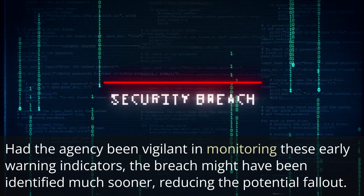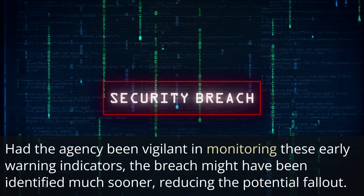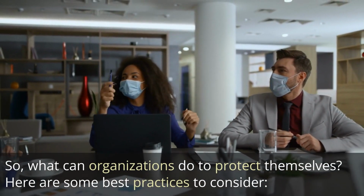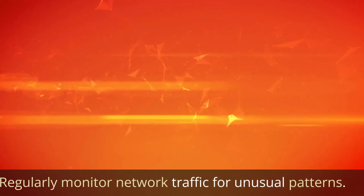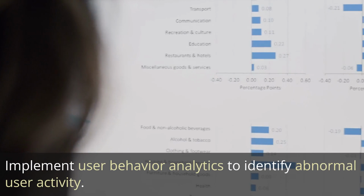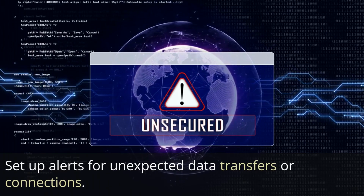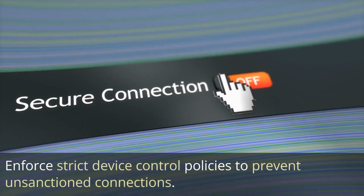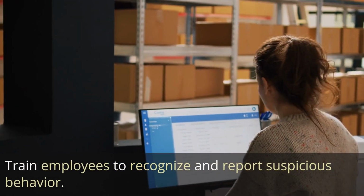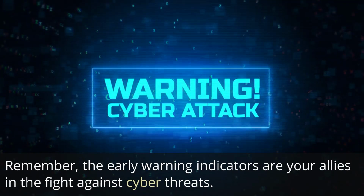Had the agency been vigilant in monitoring these early warning indicators, the breach might have been identified much sooner, reducing the potential fallout. So, what can organizations do to protect themselves? Here are some best practices to consider. Regularly monitor network traffic for unusual patterns. Implement user behavior analytics to identify abnormal user activity. Set up alerts for unexpected data transfers or connections. Enforce strict device control policies to prevent unsanctioned connections. Train employees to recognize and report suspicious behavior. Remember, the early warning indicators are your allies in the fight against cyber threats.